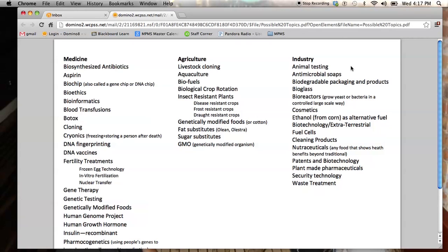Bioglass is this really cool product. There should be a copyright thing here. I hope they don't catch me. You can use it to help bones heal and set and any sort of skeleton things. It's really cool. I don't know a lot about it. I'm a teacher, not a doctor, but it's really cool.